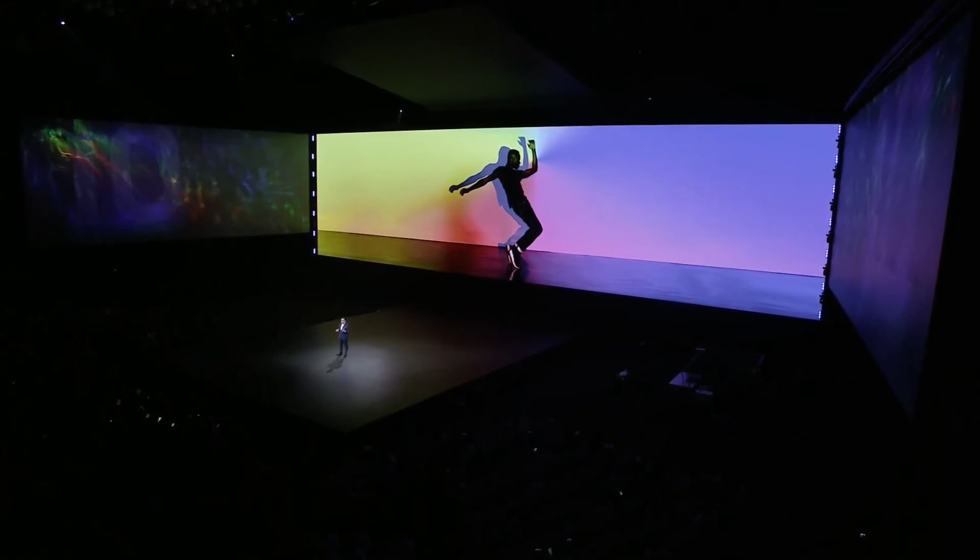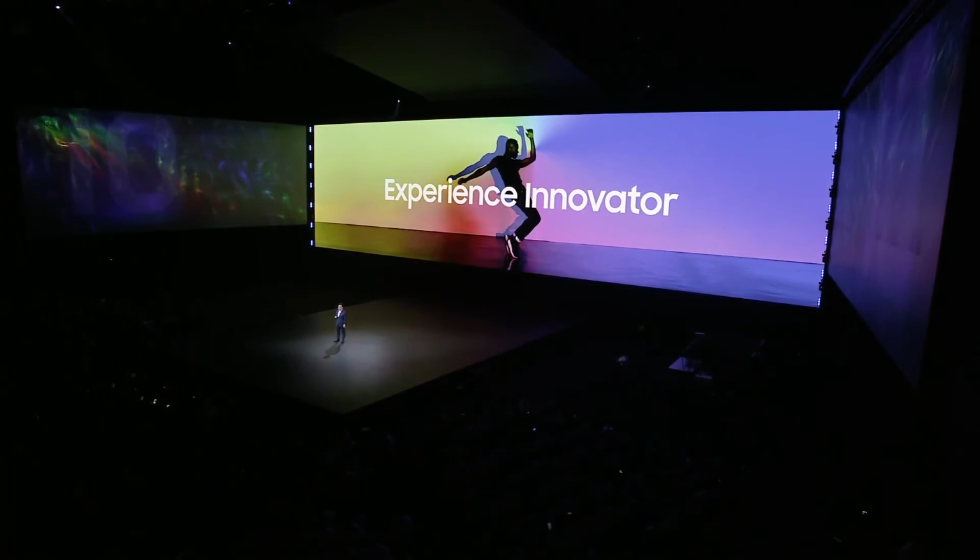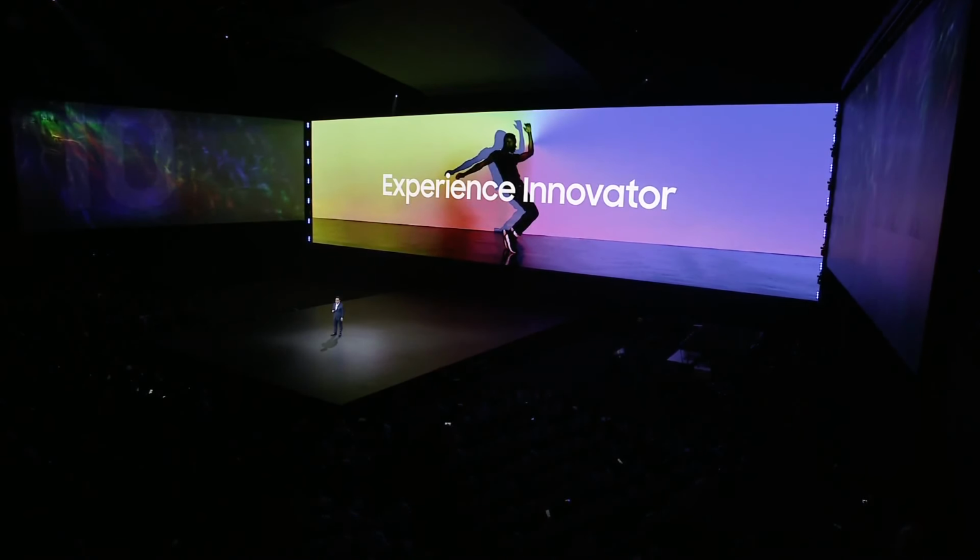Our vision is to be the innovator of new mobile experiences that flow with us seamlessly and continuously wherever you go. By harnessing the power of 5G and AI to pioneer a new generation of immersive, personal, and intelligent experiences. Experiences that reach across every device, platform, and brand.